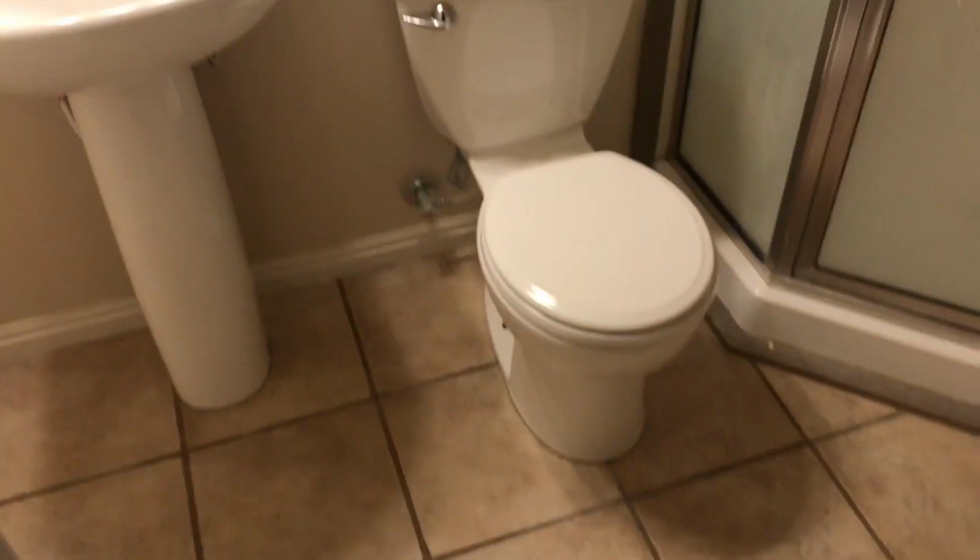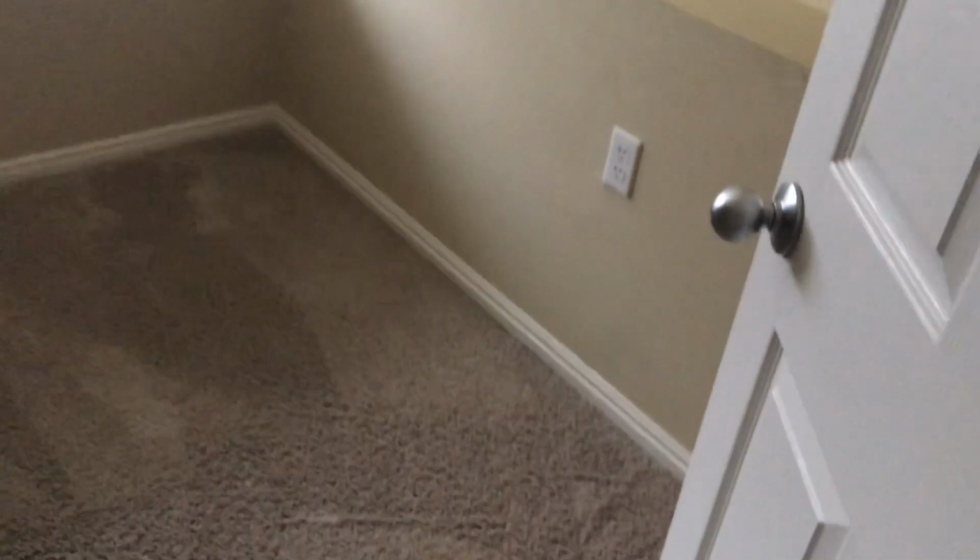And then if we come down the hallway here and we take a right, this brings us to the basement bathroom. So basement bathroom's got shower, toilet, and sink. And then also here in the basement is an office space. Nice large size office space.